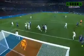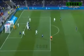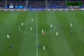Early redemption for Kurzawa. Mbappe puts it in at the end, I think. But Kurzawa wins the header at that near post. Mbappe's equalizer comes in the 14th. The goal. Neymar.